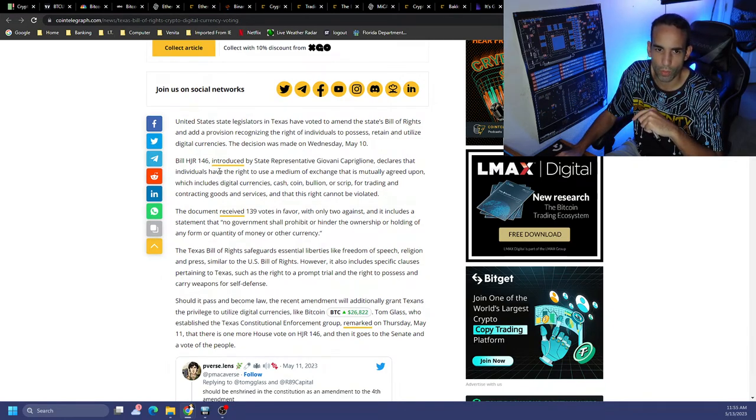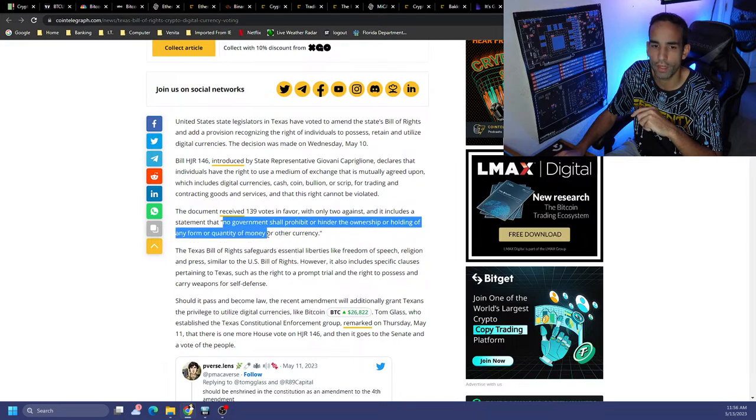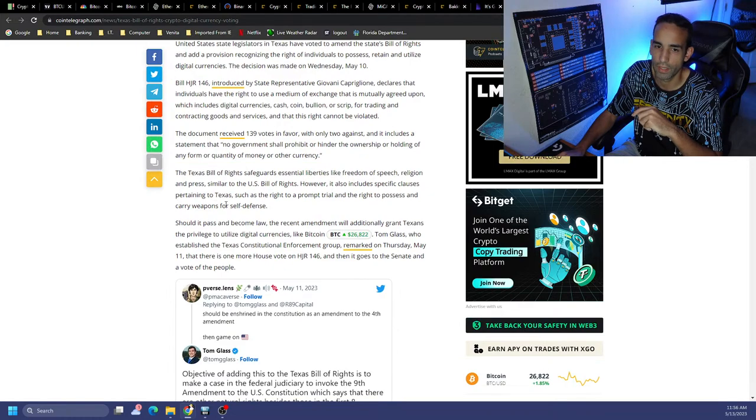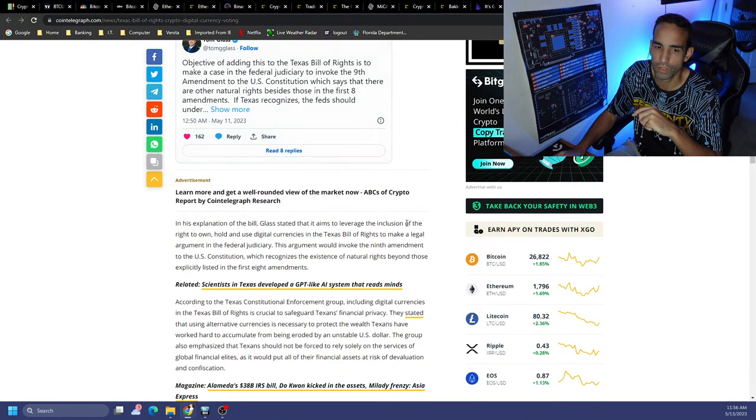But the bill, HJR 146, declares that individuals have the right to use a medium of exchange that is mutually agreed upon, which includes digital currencies, cash, coin, bullion, or scrip, not the same script for Litecoin or Bitcoin or Dogecoin, for trading and contracting goods and services, and that this right cannot be violated, which is nice. So no government shall prohibit or hinder the ownership or holding of any form or quantity of money or other currency. This is pretty awesome. I like this.